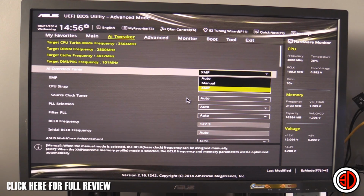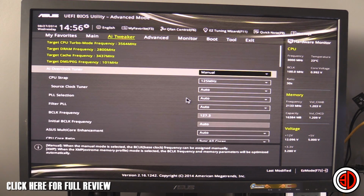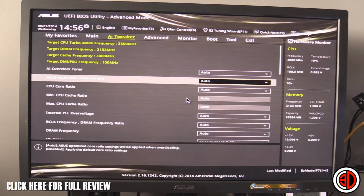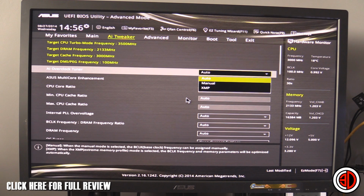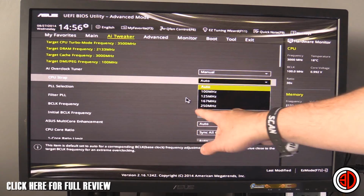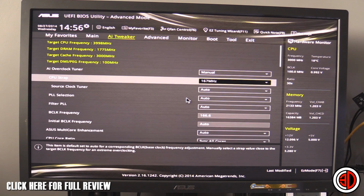But just to confuse matters, if we go back to auto, we actually need to put it on manual. In fact, I'm going to F5 it. So we go to the overclock tuner, we go to manual, there we go, CPU strap. When we go in there, you can see we've got 100, 125 and 167. I've played around with this significantly, to the point where it will boot at 167 and just boot into Windows. It's actually quite fine. I've had mine running at 175 megahertz.